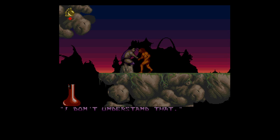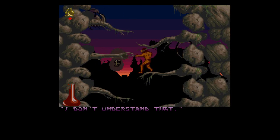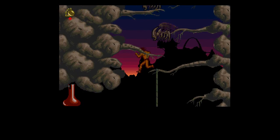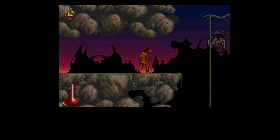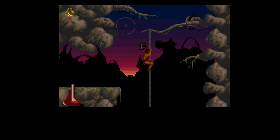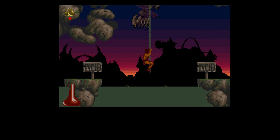Now sadly there are no stunning backdrops like what you got in the first game, like all that gorgeous artwork and the huge fantastic looking almost interactive monsters. There's nothing like that in this one. Don't get me wrong, it's very, very nice graphics, but everything's very dark.